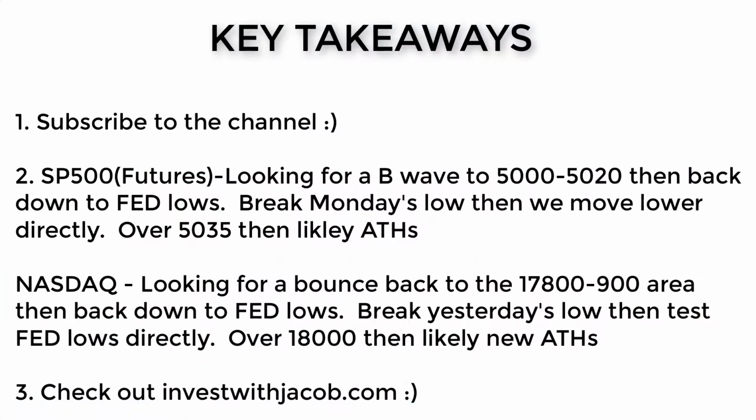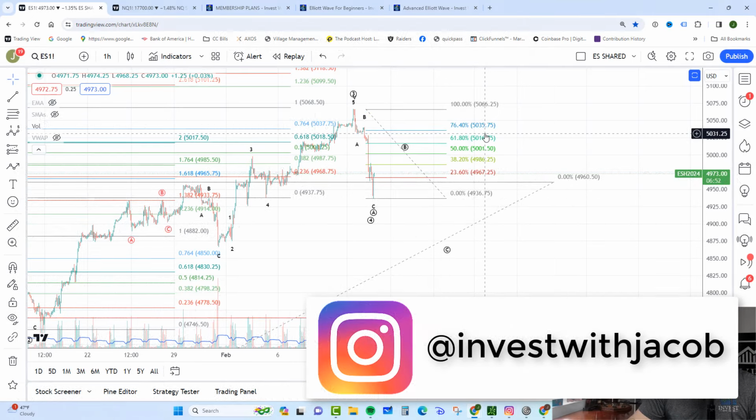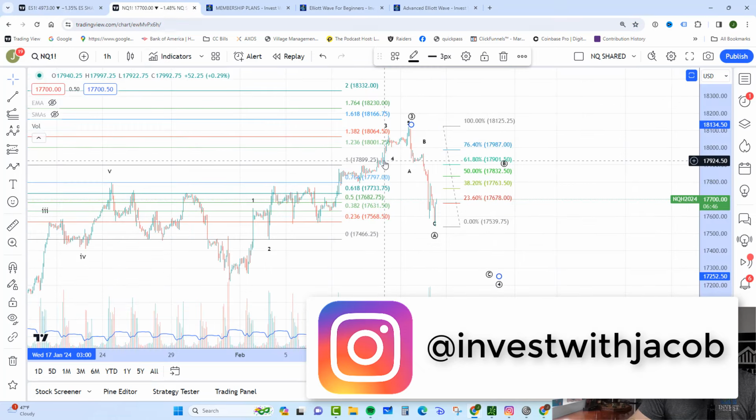All right, key takeaways for today. We're expecting a BC. That would be our most likely pattern, a bounce up toward the 5,000 to 5,020 area and then down toward the Fed lows in that 4,860 area. But if they can break directly lower, below yesterday's low, we challenge those lows more directly. And if they can break over 5,035, then we likely challenge the highs and make new highs in a more direct manner. Over on the NASDAQ, very, very similar setup.